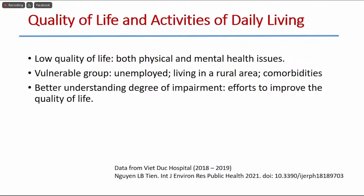And this is more significant in vulnerable groups such as the unemployed, those living in rural or mountain areas, and people with a lot of comorbidities and not covered by health insurance. So here in Vietnam, we need a better understanding of the degree of impairment: not only how many trauma patients we can save, but also how many we can save their functional life, which would be a major idea to improve our health system. So this is an effort to make.